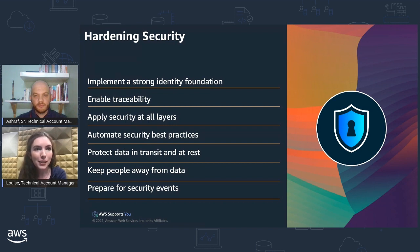Next is enable traceability. So even with the strong identity federation in place, logging all activity in your environment is still really important to know who's doing what in your account, whether it's for auditing purposes or troubleshooting or in case of breach. So it's very critical to track and monitor everything during a migration.